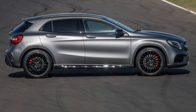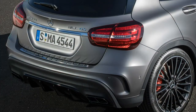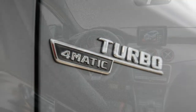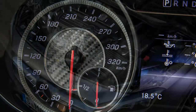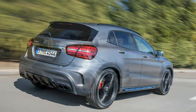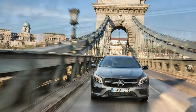Mercedes-AMG claims 0 to 60 mph times of 4.1 seconds for the GLA45 and 4.3 for the GLA45. In our testing, both the outgoing GLA45 and GLA45 hit 60 in 4.2. With the dynamic select driving mode set to Sport or Sport Plus, the engine emits a gratifyingly aggressive blat during full throttle upshifts. Grab the metal-finished shift paddle for a downshift and you're treated to a similarly satisfying rudeness. We'd suggest leaving it in Sport or Sport Plus, as these racier settings make for quicker shifts with less hesitation than in the default comfort setting.